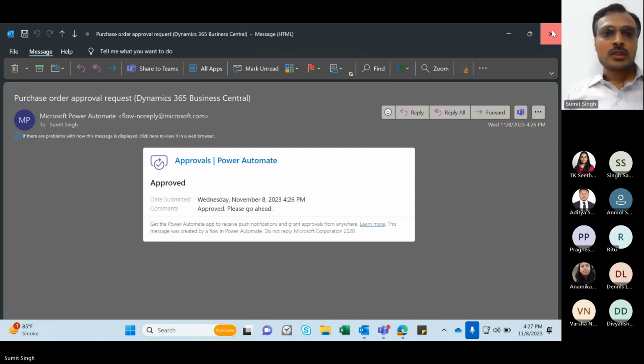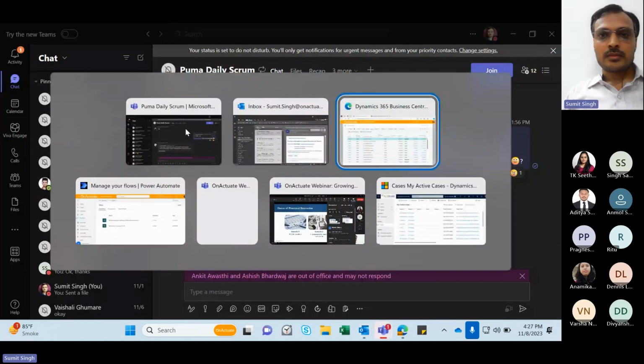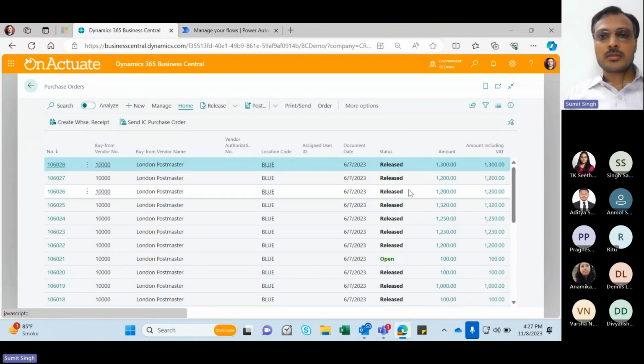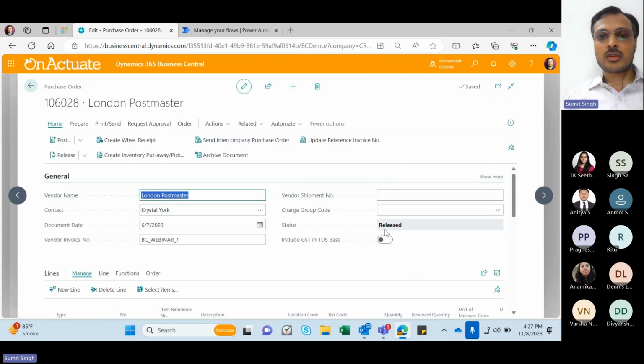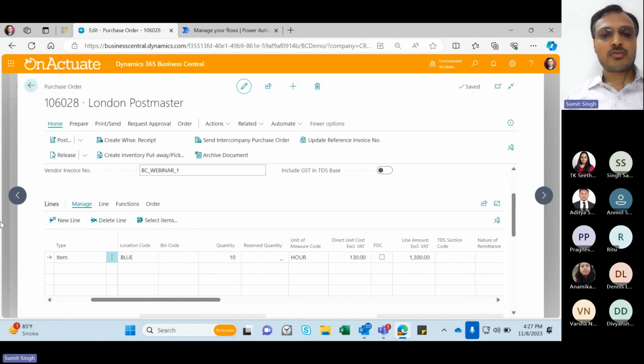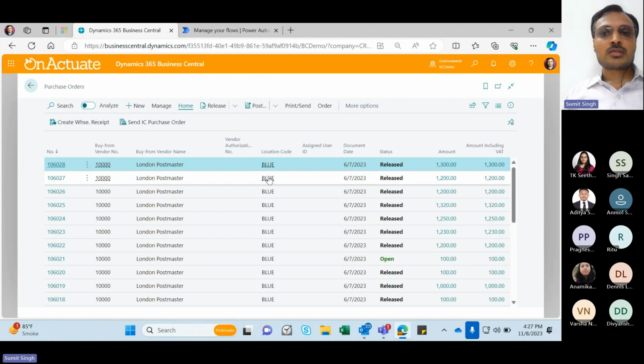It's approved. Let me go to the Business Central again. Let me open the same purchase order. So if you see, my status has been changed. Earlier, the status was pending approval. Now the status has been changed to released. So now the user can further proceed and receive the inventory and can forward the details to the finance team for invoicing. So this is one of the examples.